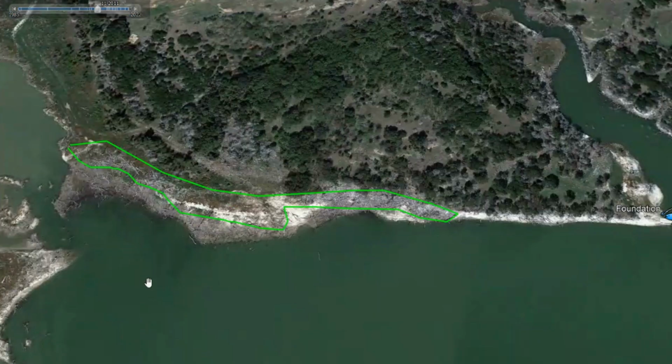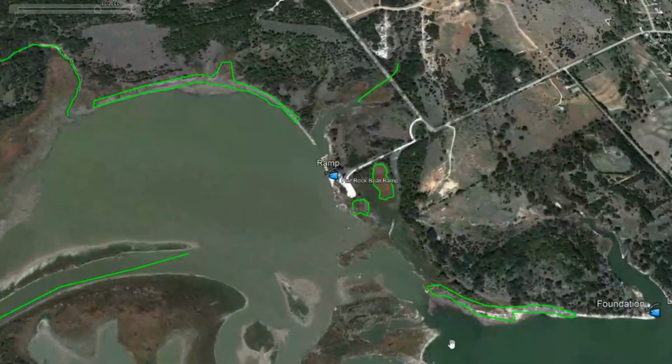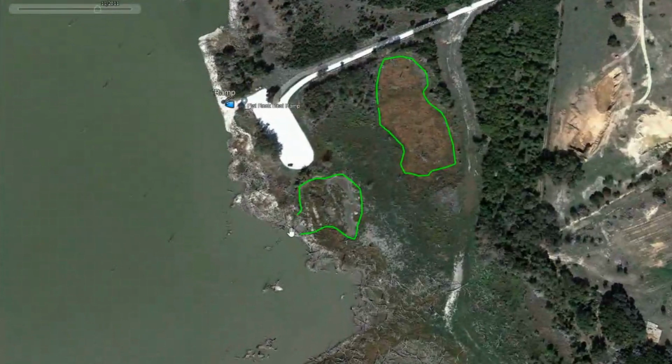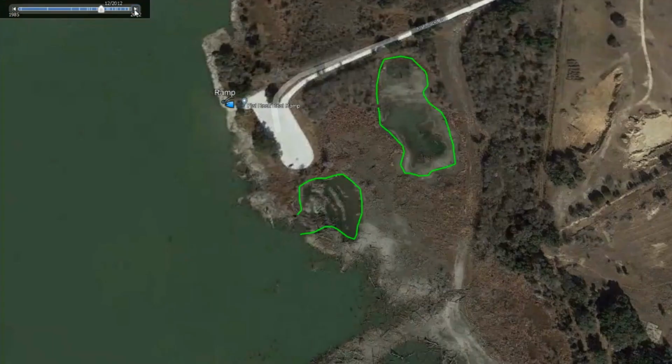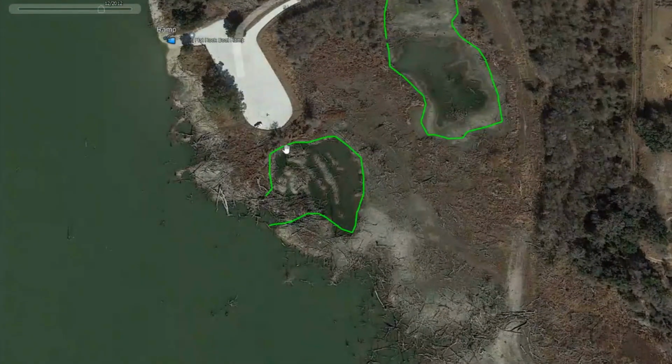All right, so let's draw this back a little bit and let's go up here. Let's look at some of these other tracks that are out here. One right here, this is like an old pond. You can't really tell in this image, but you might be able to tell in 2012 a little bit better. You can see we've got a little pond in here and a huge pile of laydowns right in here as well.